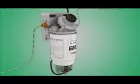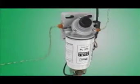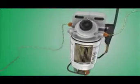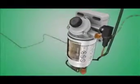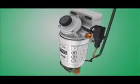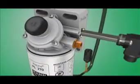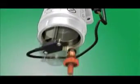Mann and Hummel fuel filters for water separation with filter media such as the patented multigrade media offer effective protection for the injection system against ingress of water. As an option, the preliminary filter is also available with electrical heating for improved flow characteristics at low temperatures. A water sensor is also available for automatic water detection.